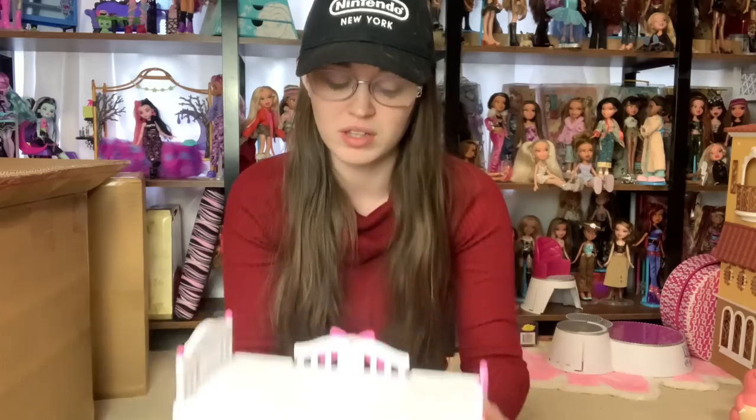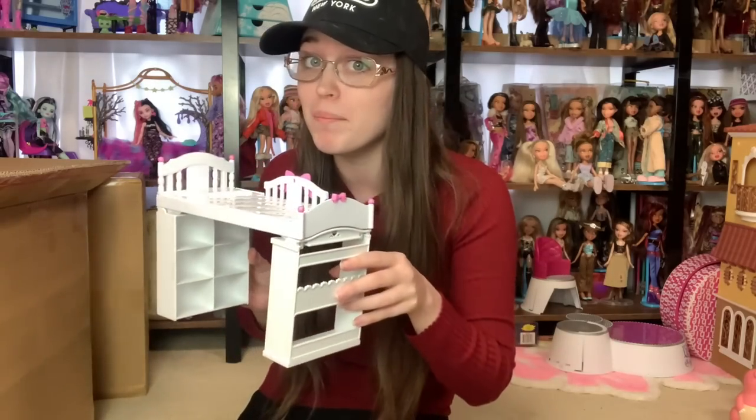I'm back. So I moved the box, and also the Licca-Chan furniture that we got, I have put it together. It's so, so, so cute. Okay, so there's this loft bed with built-in shelves.